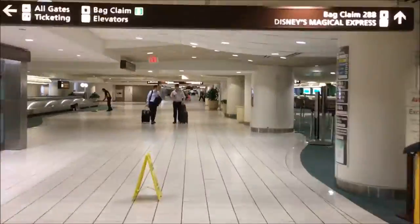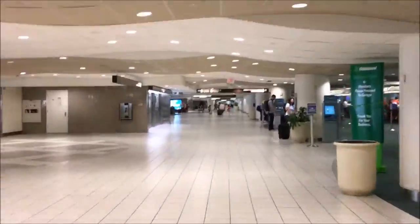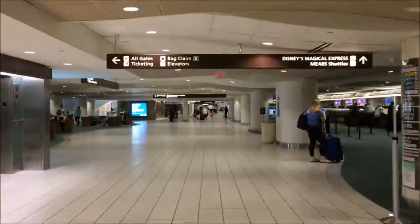Now, this is always a fun walk. I'm always thinking magical thoughts. Oh my gosh, about to get on the Magical Express. Can't wait. Jumping up and down with joy. Oh my gosh, love this walk.